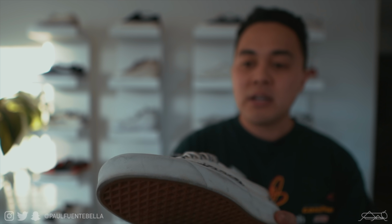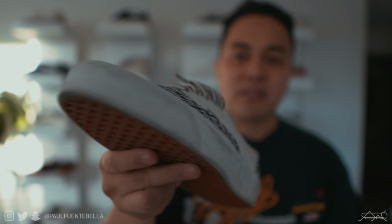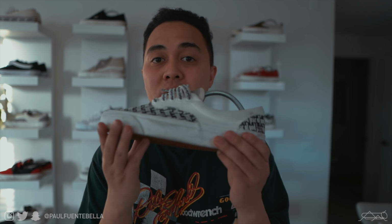So these are probably my most worn Vans in my collection. I don't know if you guys can tell, but they're pretty beat up, very, very dirty. Some heel drag as well. But yeah, these sneakers are so easy to wear. They're a bit more subtle as well, which is one thing I do like a lot about the marshmallows. Fun fact, I actually did not get these in store.